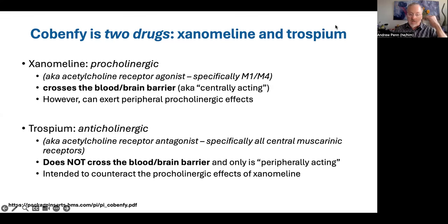And so if it's in the brain, great, that's going to do what we want. If it's in the gut, it's going to cause those procholinergic effects. So that was the limiting reason why this drug wasn't taken any further in the 1980s. So the really clever thing they've done here is they've combined it with something called trospium chloride, which is an anticholinergic drug that doesn't cross the blood-brain barrier.